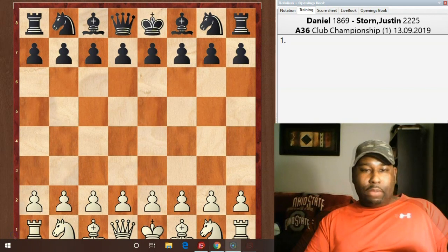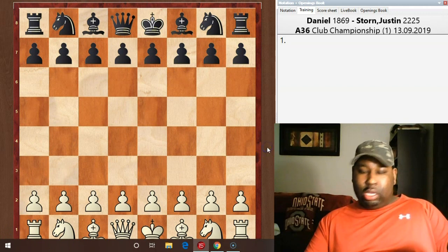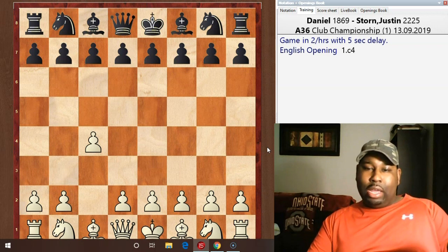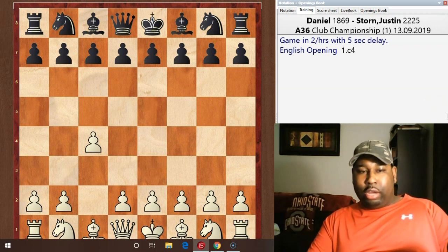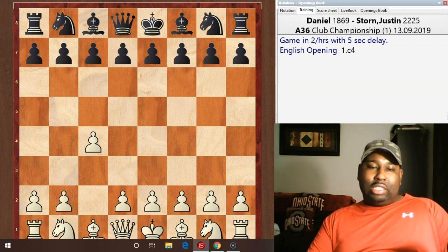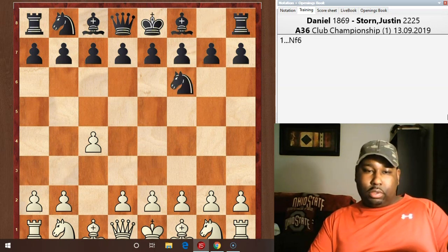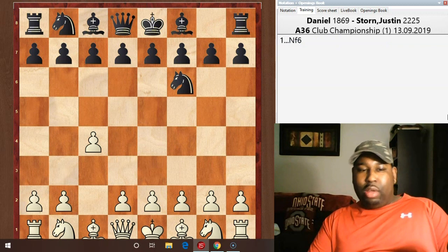I was white, so I started off with my trusty English opening, and you guys know that that's what I play these days. I'm an English player because it doesn't require you to study the same variations and stay up to par with the most recent variations and lines that are being played. You can get a good solid game based off of just fundamentals. So I opened up c4.